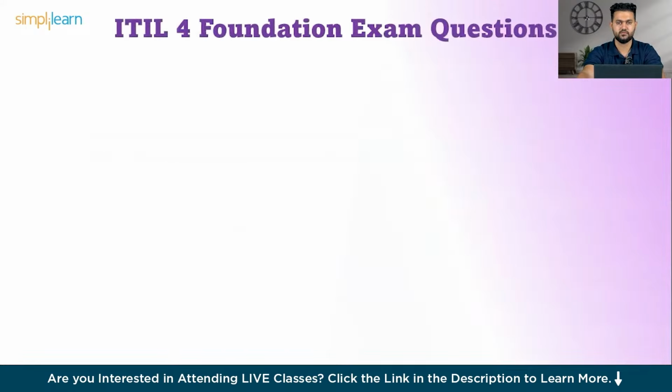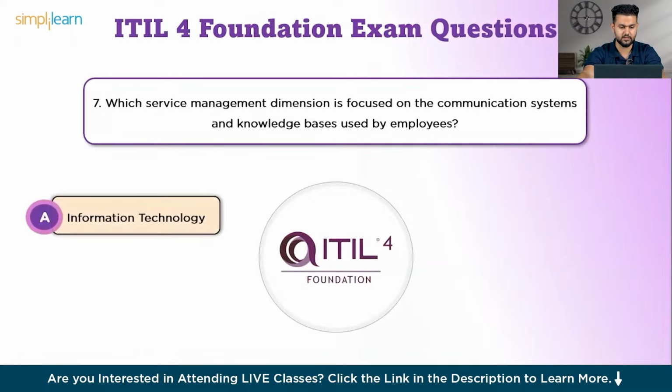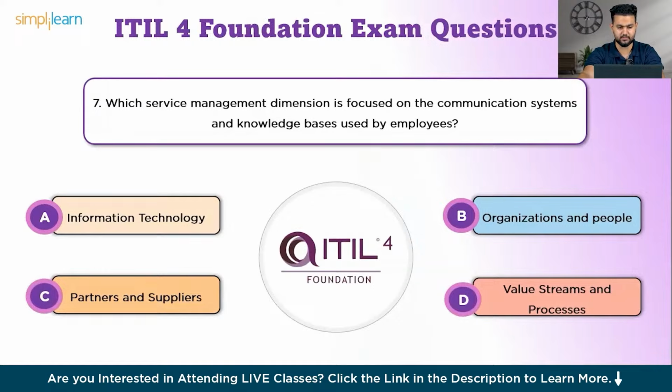Coming to question number 7, which service management dimension is focused on the communication system and knowledge bases used by employees? You can have a look at the question first. Now we will be proceeding with the options, which are information technology, organization and people, partners and suppliers, value streams and processes. So which service management dimension is focused on communication systems and knowledge bases used by employees? So pick the correct option according to you. You can also pause the video as I previously said.